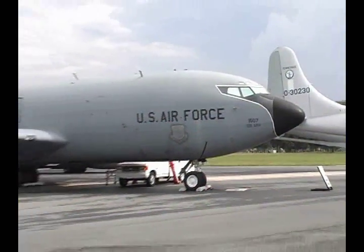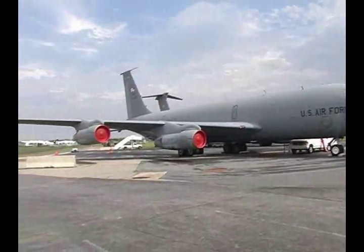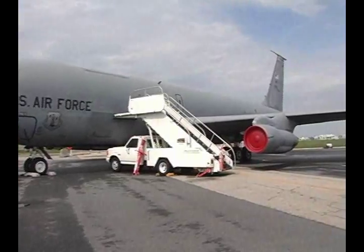And then next to that is a KC-135, which is the type of air refueling airplane we still use in the Air Force today. And this one that we have actually served for 50 years before it was retired.